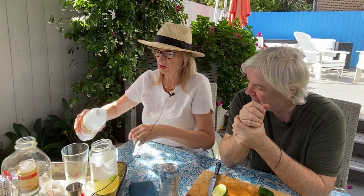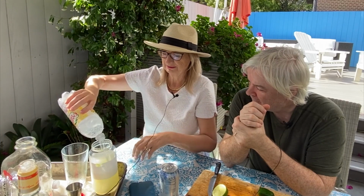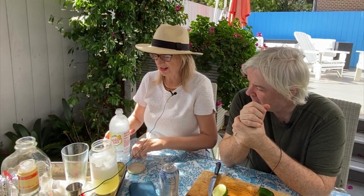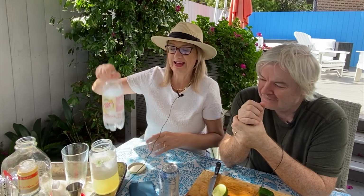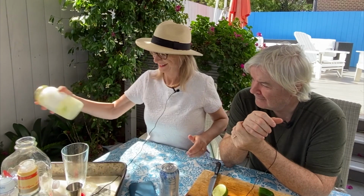Okay, this is going to go in here. A little bit of this, like that. And by the way, clearly you're going to all write and say I didn't do any measuring, and that's probably not a good thing. And I'll do that again another time. But right now, this is, as I said, a pandemic cocktail. So we're just working with what we have. Isn't that great? Let me put this back on properly, and you do a bit of shaking there, Phil.